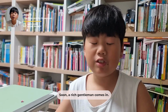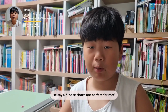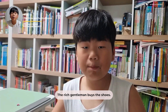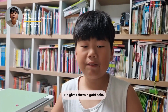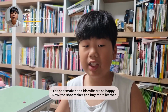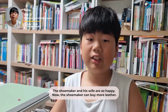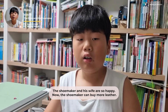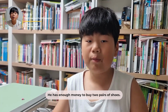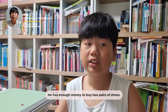Soon a rich gentleman comes in. He says, "These shoes are perfect for me." The rich gentleman buys the shoes. He gives them a gold coin. The shoemaker and his wife are so happy. Now the shoemaker can buy more leather. He has enough money to buy two pairs of shoes.